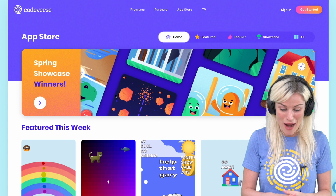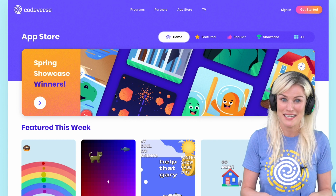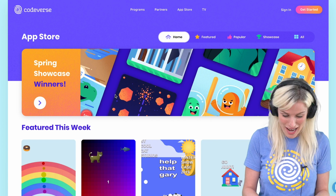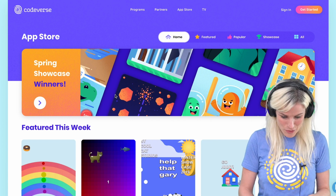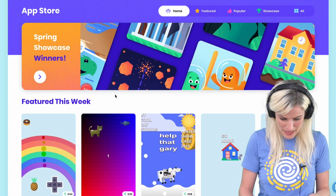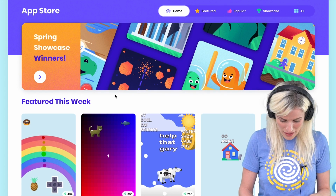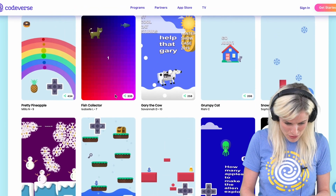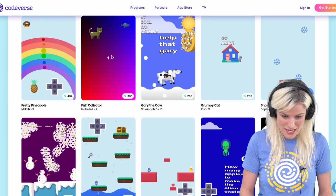Okay, so right now I'm going to pick a game at random that I have never seen before and play it right in front of your eyes. Let's do it. Okay, let's see, which one should we go for? We have Pretty Pineapple, Gary the Cow, Snowflake Blaster. What about this one, Fish Collector? It looks beautiful, by Isabel, who's 7 years old.